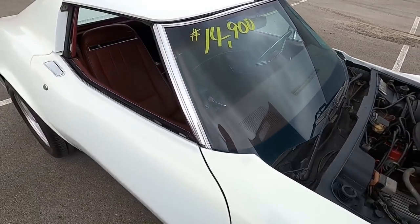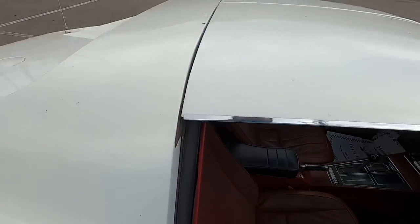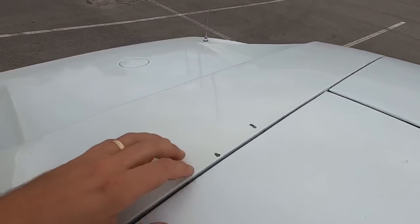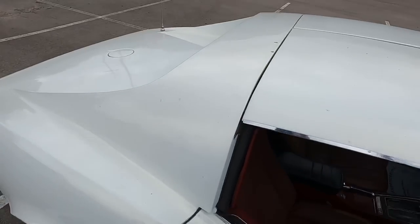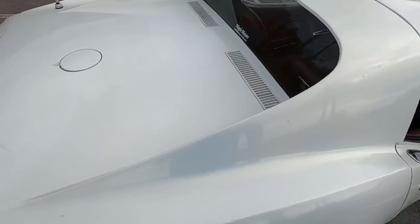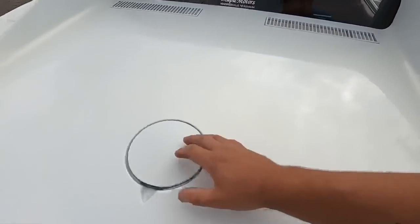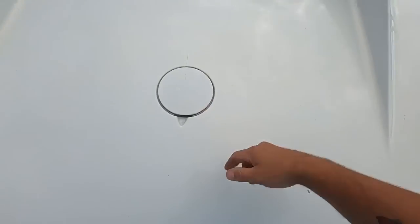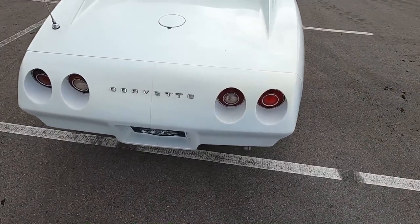Coming down it. Pillar looks good. Weather stripping's decent. On the T-tops here, they got some dust on them. Chips there, that'll come off. Chip in the back here. Your back window looks nice and clean. These you got to keep clean. There's a little drain down on the bottom. You don't want to put too much air pressure in there, very little, and it'll keep the dirt out of the line, but that'll keep water from getting in your gas tank.